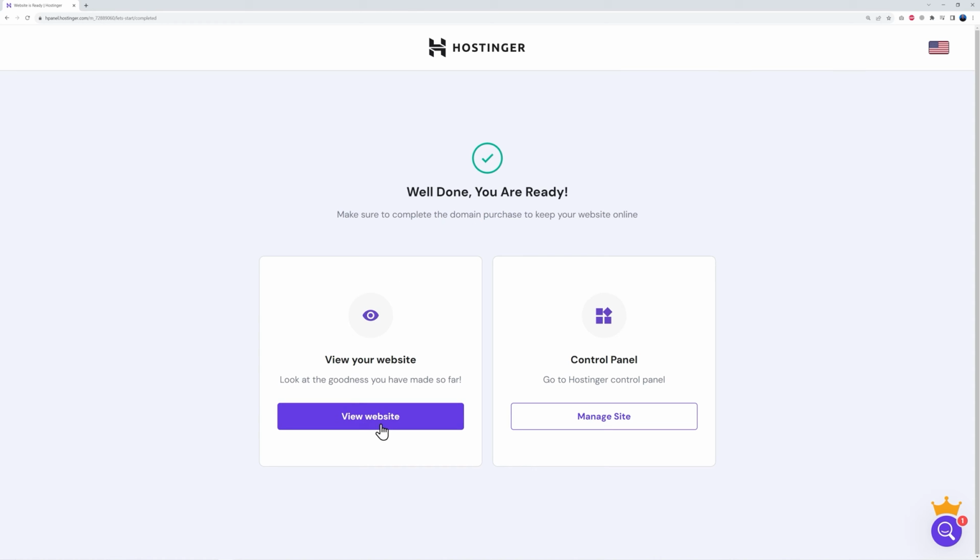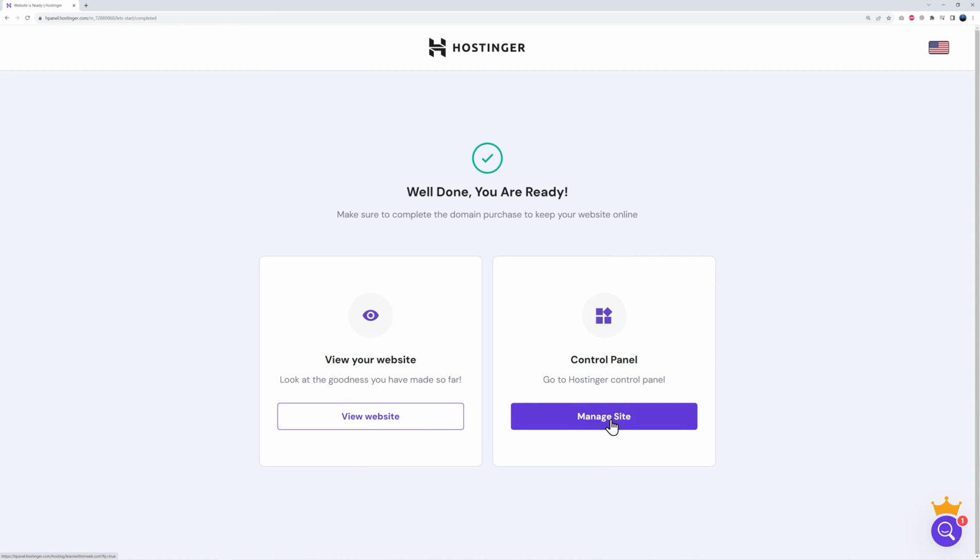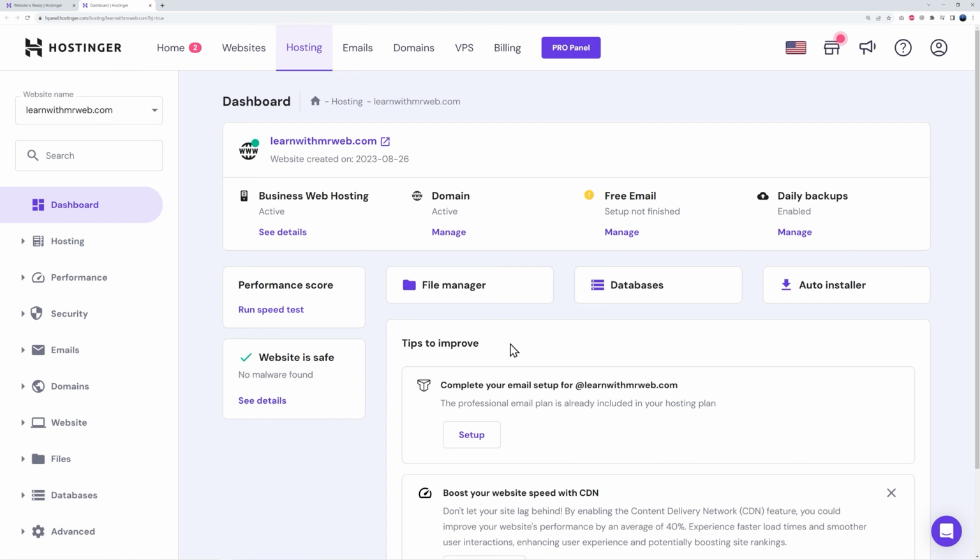So we don't need that because we haven't built anything yet. So we're going to go back to our control panel. Okay, so let's click on manage site. There you go. And we're back to our dashboard now. So now from here, we're going to create an email address and also we're going to install WordPress on our server. So first, as you can see, it says free email setup is not finished.